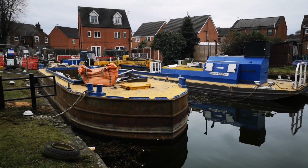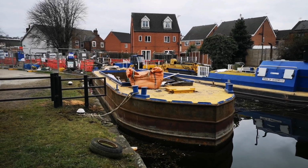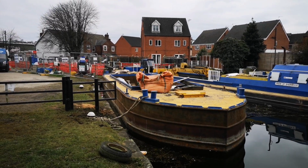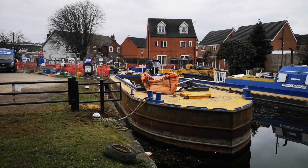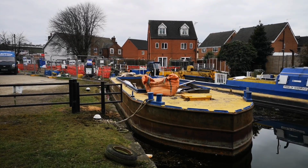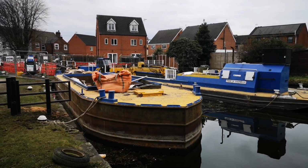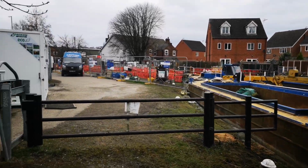Narrow boaters and other boat users on the canals do get maps of where the work is happening, so they do know where most of the work is happening, so they can avoid certain areas and certain canals that are going to be shut off for the maintenance. So this is where they're working at the moment.